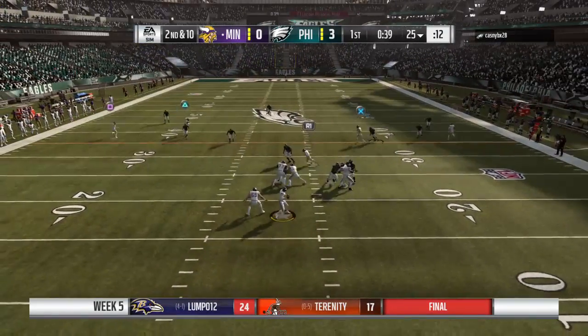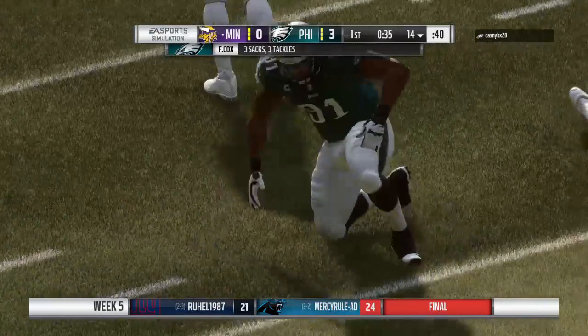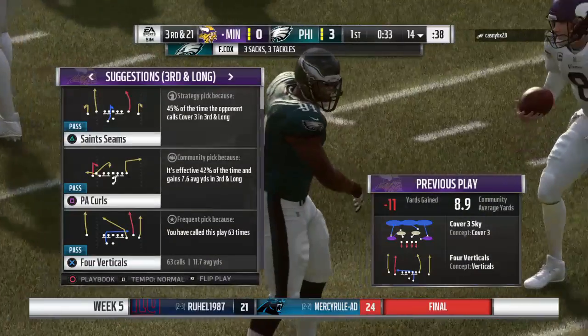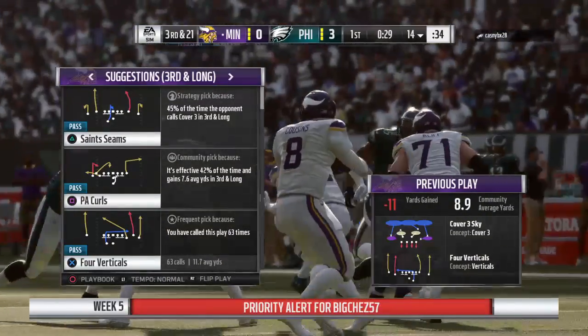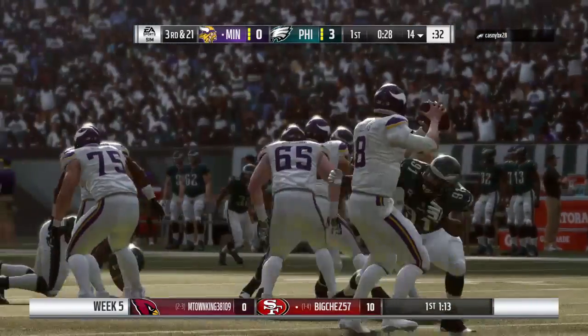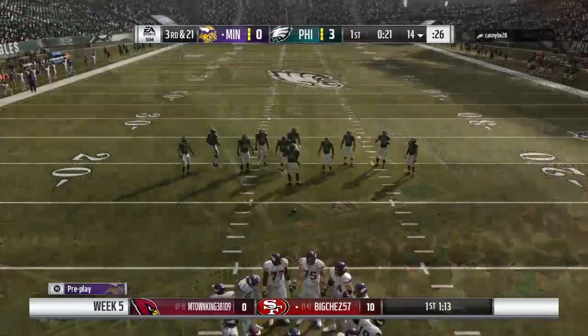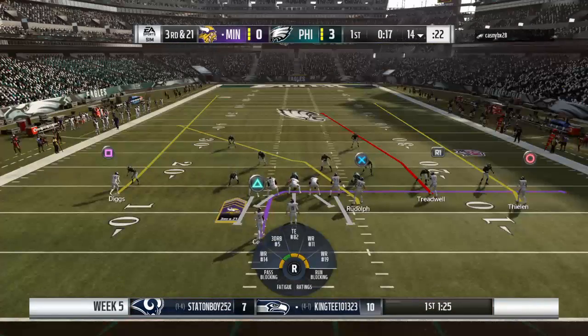From the gun, here's Cousins. Eagle pressure, too much this time. Down he goes. Fletcher Cox, he's the one to get him, and that's sack number 7 for him on the year. Cousins with work to do after the sack as he brings his guys up on a 3rd and long.